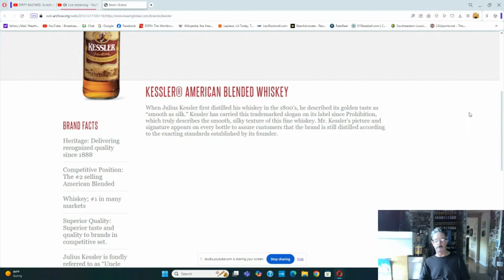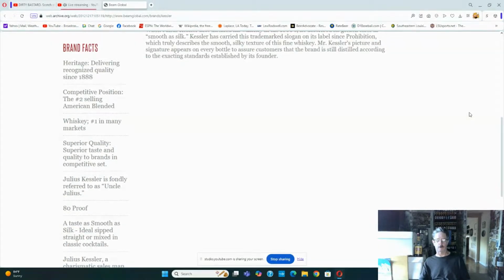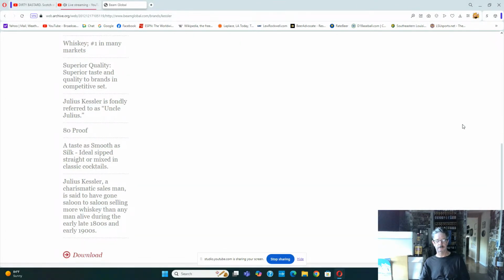Number 2 in America in blended whiskey. Number 1, it's definitely not my market. Julius Kessler is fondly referred to as Uncle Julius. A taste as smooth as silk, ideal sipped straight or mixed in classic cocktails.